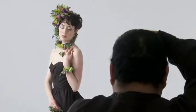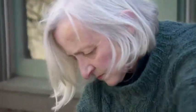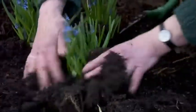Very nice. She's like a flower whisperer. Their delicate beauty has been part of her artistic process for more than 20 years.